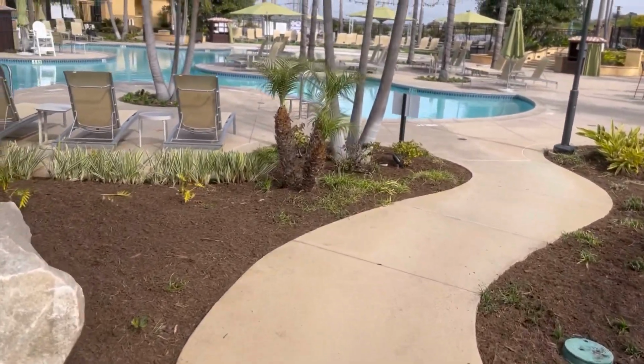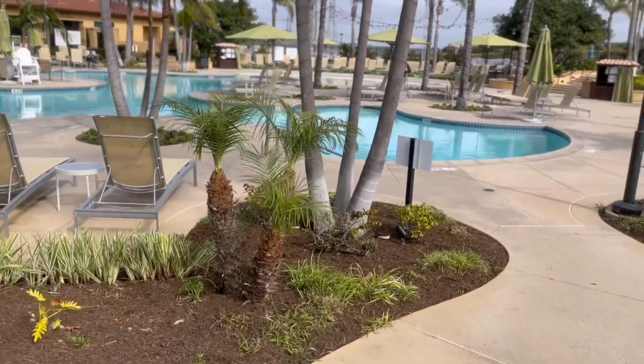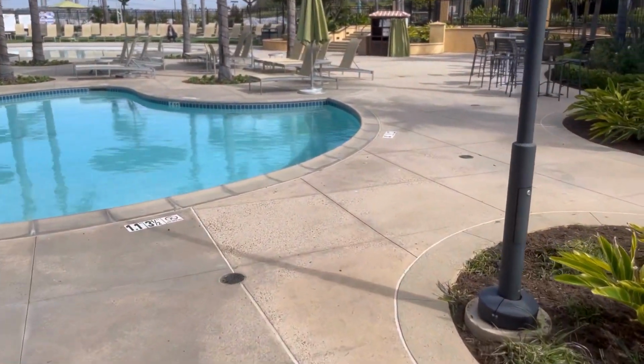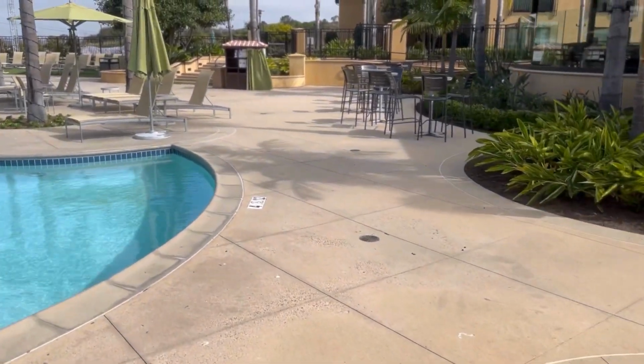So this is my perspective on the Sheraton in Carlsbad. Pretty nice property. We enjoyed ourselves and we look forward to coming back again. Catch you soon.